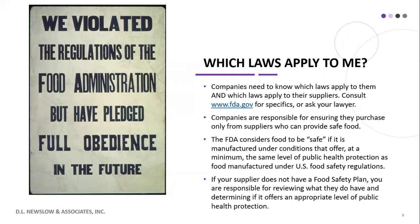In one of the last slides of this presentation, I have included a link to a hazards guide. That hazards guide summarizes many of the hazards the FDA is concerned about in different products. It's almost 300 pages long. It's very robust and very complete.